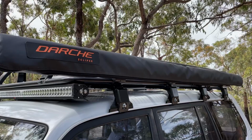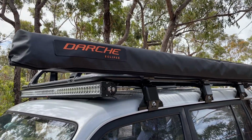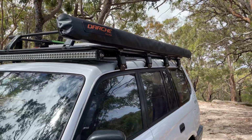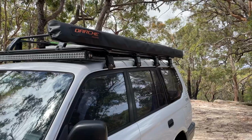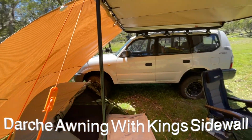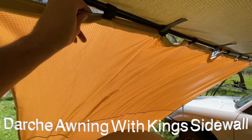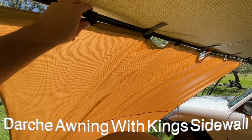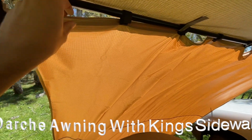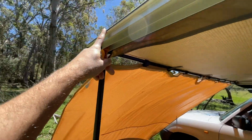Got myself a Darchi or Darch awning. I don't really know how you say it. I like Darchi, I think that sounds better. It's a 2.5 meter, just your standard awning, just comes out the side. I went with the Darchi one because although you can get cheaper ones, Kings and some of the other brands, for about half or less than half of what I paid for this one, I just thought I'll go for something not the most expensive, but just something a decent brand. Get a bit more durability out of it.